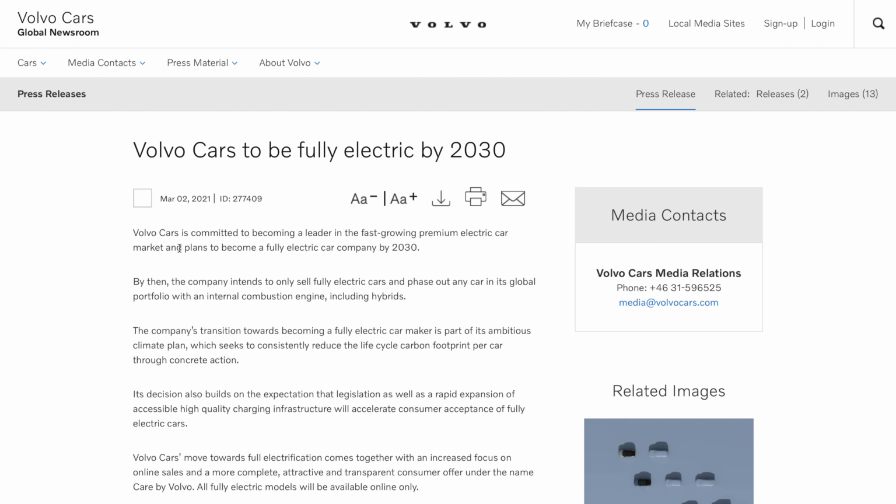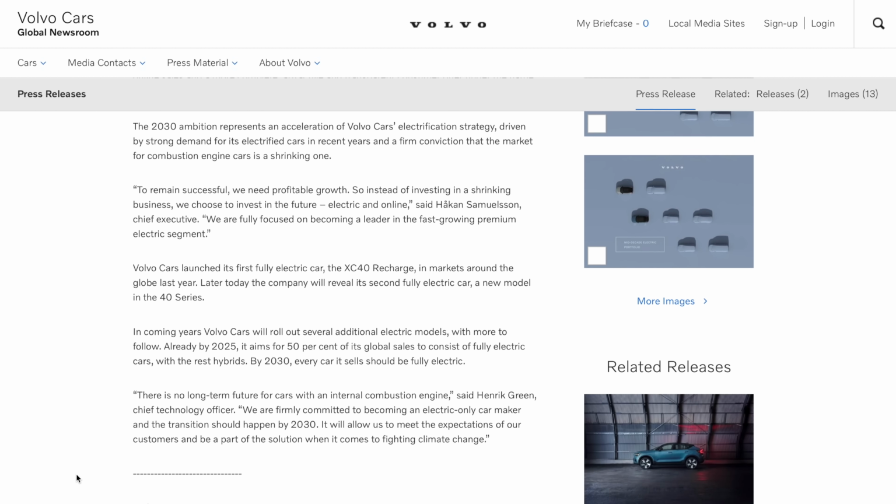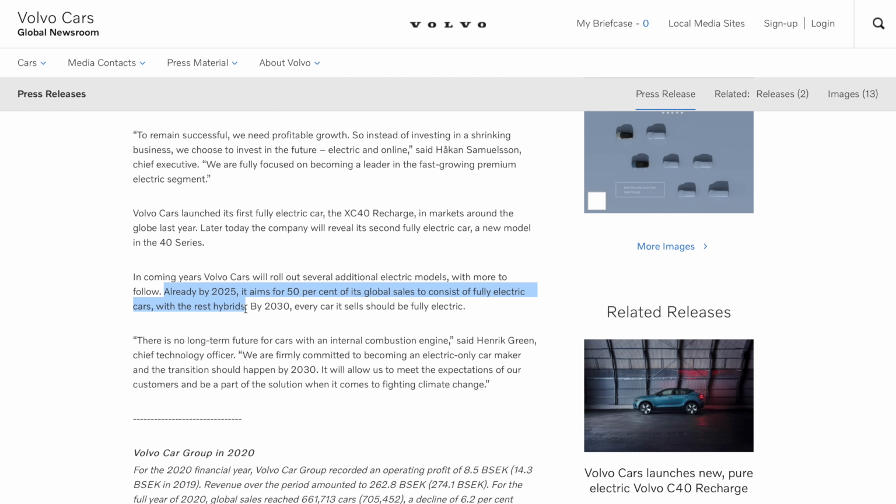The first is from Volvo. They've announced that by 2030, they intend to only sell fully electric vehicles and phase out any car in their global portfolio with an internal combustion engine, including hybrids. So they're using much less deceptive language than what we heard from Jaguar about their 2025 date a little while ago, but only half credit there because they are targeting the date of 2030. However, they say that by 2025, they aim for 50% of global sales to be fully electric vehicles, and they're not really couching their language here. They say very clearly, quote, "By 2030, every car it sells should be fully electric," end quote. With this announcement, Henry Green, their chief technology officer, said, quote, "There is no long-term future for cars with an internal combustion engine," end quote. So that 2030 date, maybe not the most powerful date, but some powerful language there for sure from Volvo CTO.